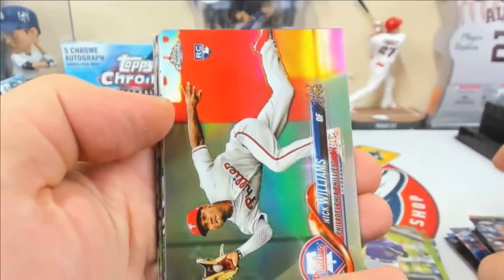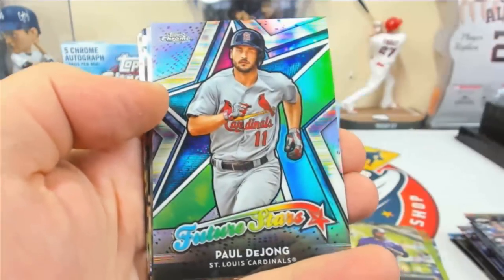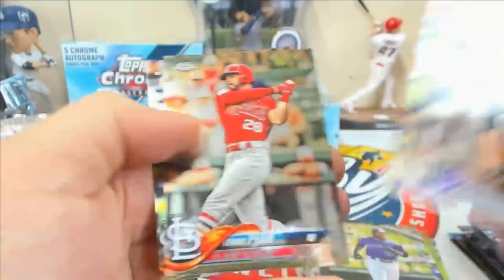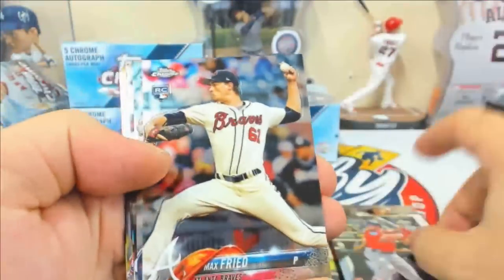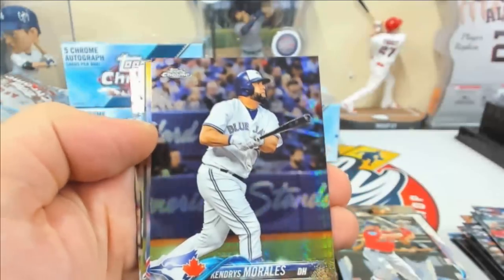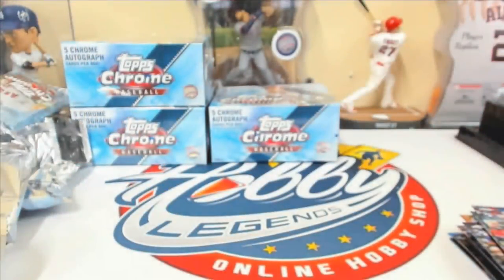Nick Williams, rookie refractor. Aaron Judge, 83. DeYoung, future stars. Last pack of box number 5. Ender, refractor. Kendrys Morales, prism. So, Blue Wave and a refractor in that box.